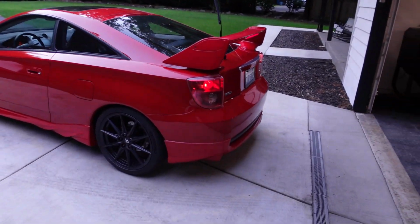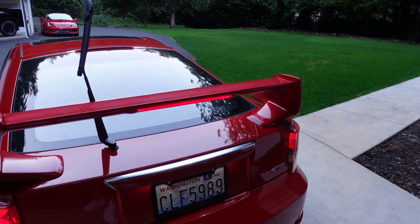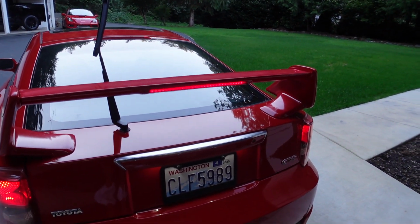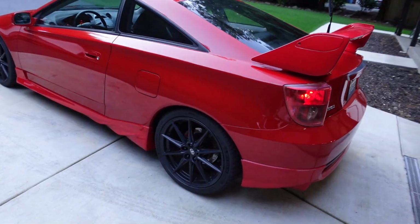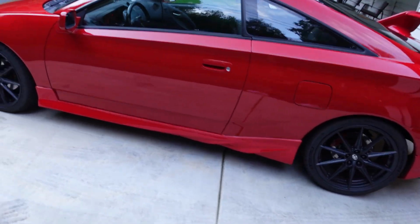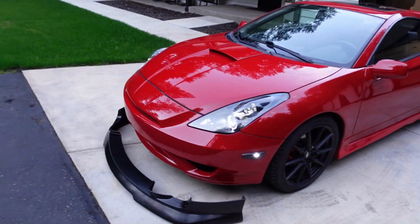And this car is so awesome. I love that it has the TRD brake light. When you turn it on one click, it turns on. That looks so aesthetic. Oh my gosh, this car is so good looking. If you see this driving down the road, you're like, dang, Mitch Dore, that's me.